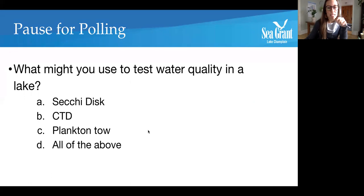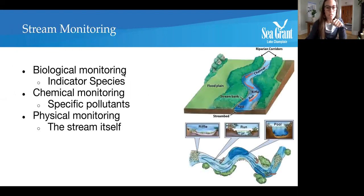Awesome. All right, let's see, what do people think? Let me share the results with you. Basically, you're all right. All of the above: plankton tow, CTD, Secchi disc, yeah, those are all great tools that limnologists use, and they're tools that we use all the time out on our research vessel. Great, and I'm going to hand it over to Nate, and Nate is going to share with you a little bit about stream monitoring. So we're going to transition a little bit.